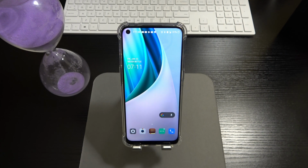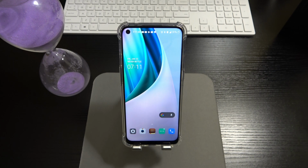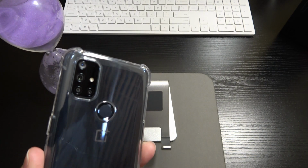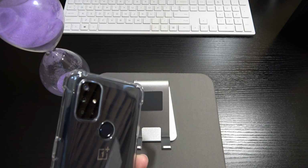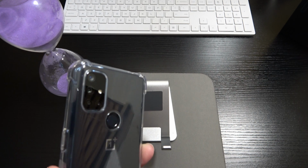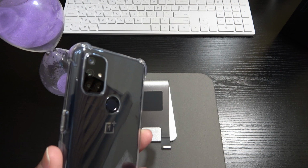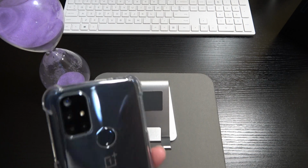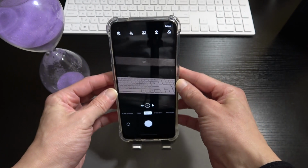All right, now let's get to these cameras. Now, again, here on the front we've got a 16 megapixel selfie camera. And then on the rear, we've got 4 lenses. We've got a 64 megapixel primary, an 8 megapixel ultra wide, a 2 megapixel macro, and a 2 megapixel monochrome lens. All right, so let's go ahead and open up the camera, shall we?